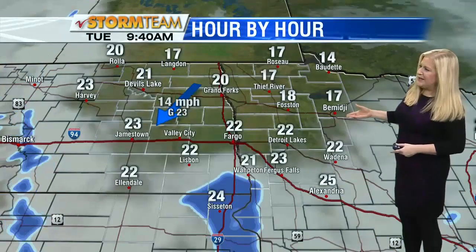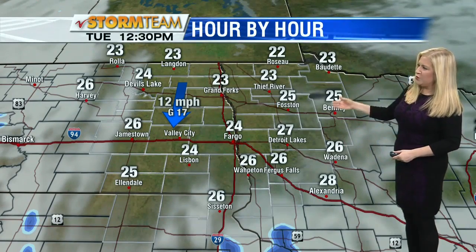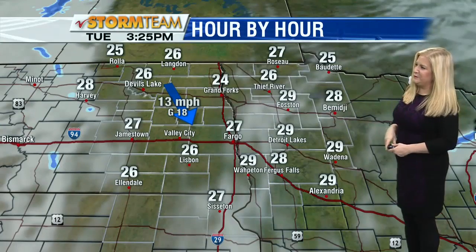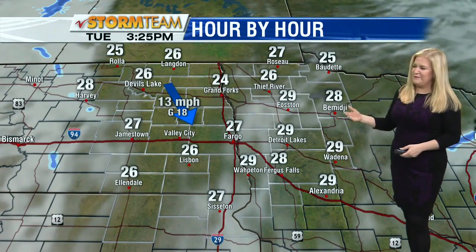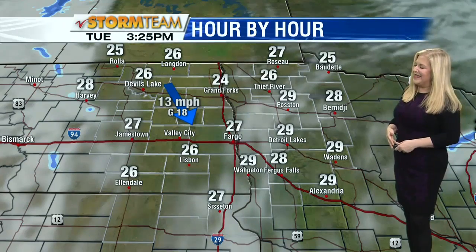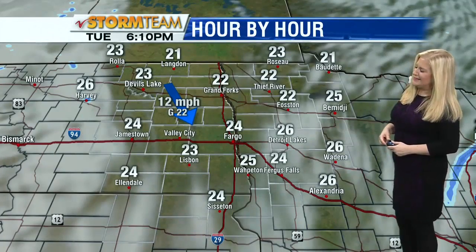Checking out your hour-by-hour planner. We've got that chance for some snow down in the south for the next few hours or so. Gradually, that will be moving on and out of here. And we'll see some quieting and clearing continue as we progress through the day. As you get into the afternoon, temperatures more into the mid to upper 20s. Not much of a temperature range today as far as high temperatures are concerned, maybe a few degrees warmer than we're at right now. And that wind still out of the north, generally speaking, and some gusts into some teens and maybe even a couple of low 20s here for this evening.